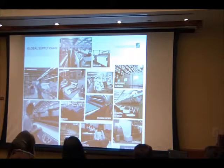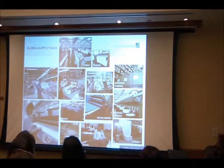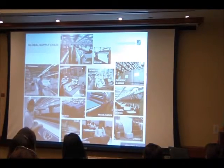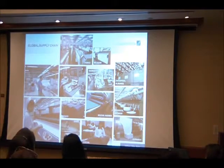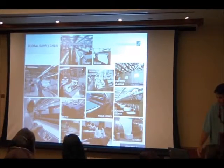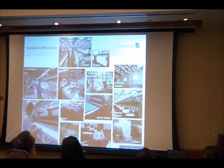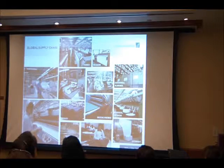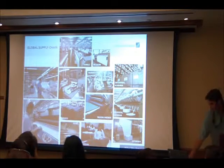These are just some pictures of the global supply chain. I don't know if you can see them, but there's France, Belgium, Jordan, Nicaragua, China, Mexico, Israel, and so on. You can see the different rooms, different mills. There's weaving machines, there's cut and sew operations, and it's really just spread out throughout the world.